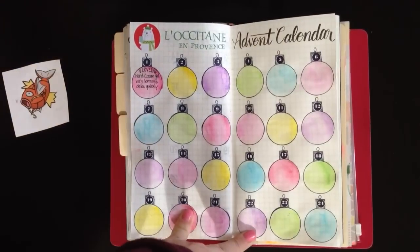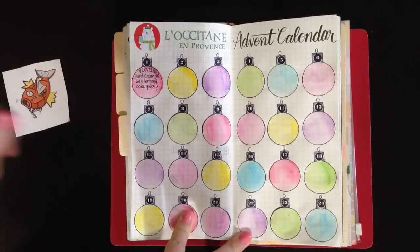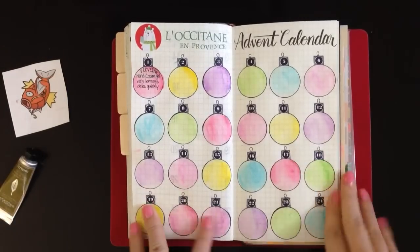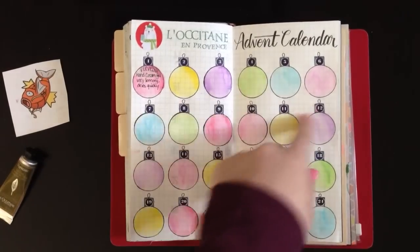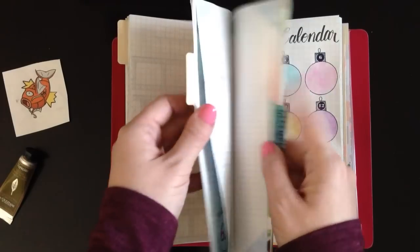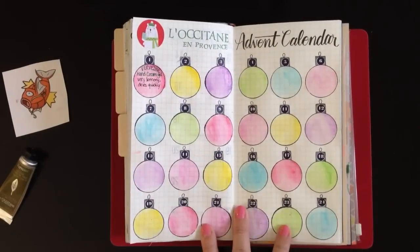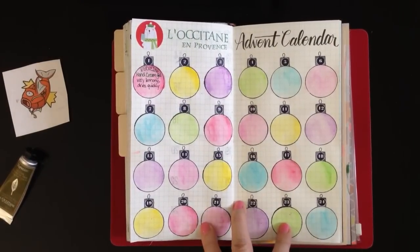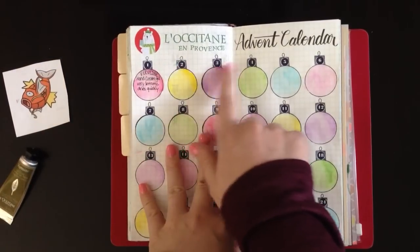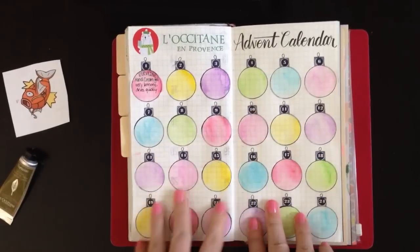And with this one, every day I open a little door and I'll get like a little hand cream or something like it. So what I did for this one is I made some ornaments by stamping circles. Again, it's actually the same stamp that I used on this page. And I just stamped some circles. I used my Ecoline brush pens to do a little watercolor wash inside each one. And I used a Heidi Swapp rub-on to do the number. And it was a circle, so I just drew a rectangle around it, colored it gray.